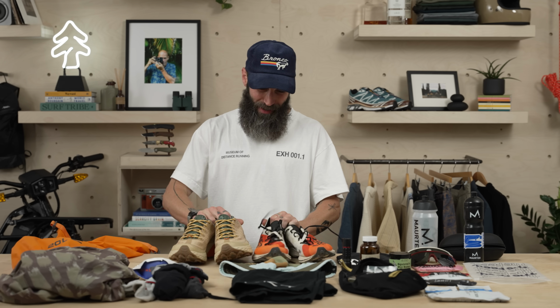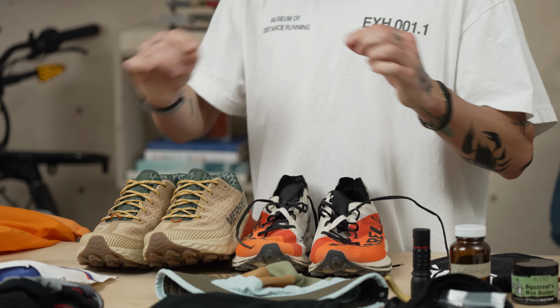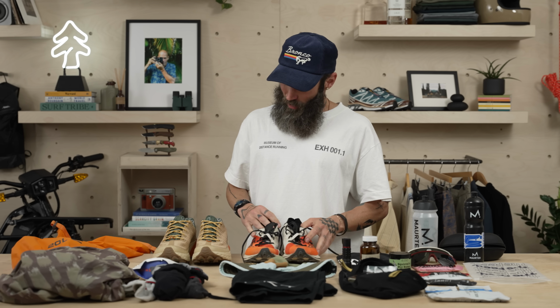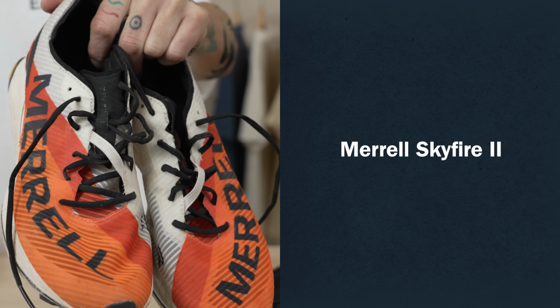All right, so we're missing a very important thing. Shoes, right? Need that. I wish I could do the barefoot or maybe the very minimal sandal thing, but no, I can't do it. I have awful, just really weak feet. So Merrell, I've been super bullish and loving Merrell now for a few years. The Skyfire 2, this thing has just been a game changer. A lot's been said about this shoe.